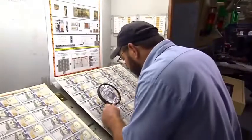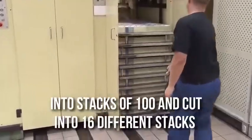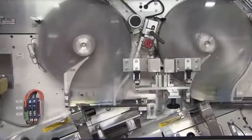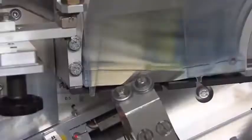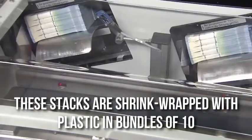After all the printing is done, another thorough inspection takes place. Step 5. Cutting and packaging process. The sheets are put into stacks of 100 and cut into 16 different stacks of 100 bills at a time using the vertical guillotine knife. Each of the stacks of 100 notes is wrapped in the paper band. After another final visual inspection, these stacks are shrink wrapped with plastic in bundles of 10.